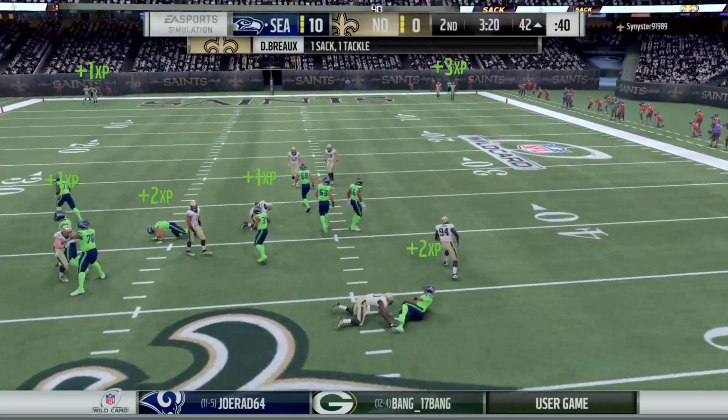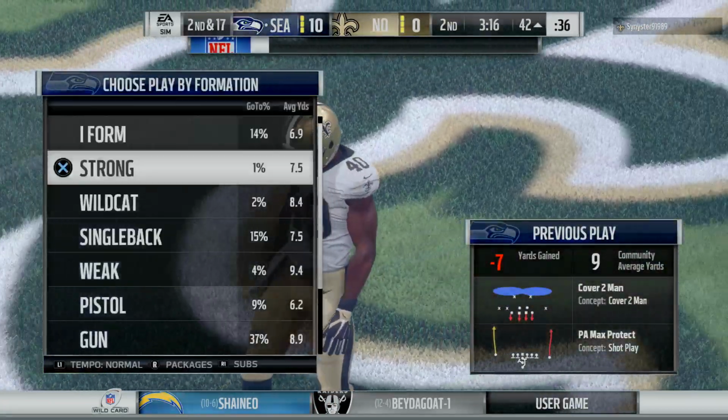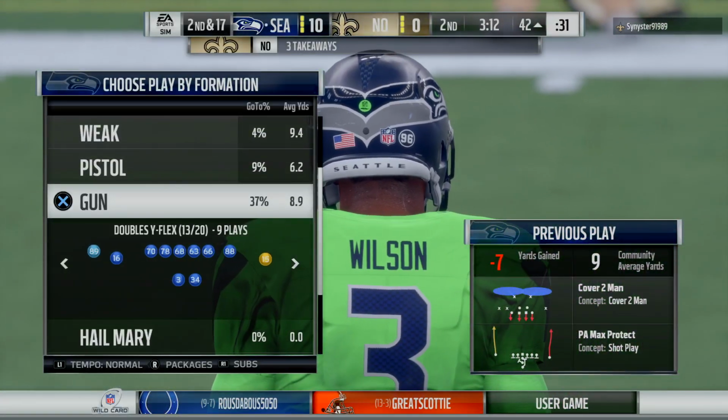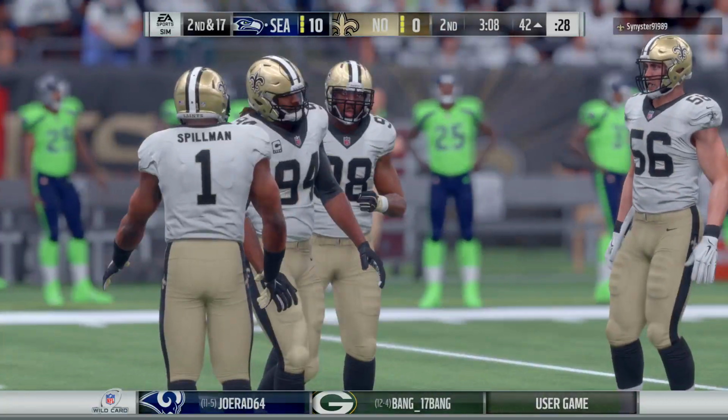And no escaping this time as he'll go down. They got him for a sack. The amount of sacks that they've absorbed in this game is absolutely extraordinary. Let's just face it. This offensive line, flat out, cannot handle this pass rush. It's been demonstrated time and time again.